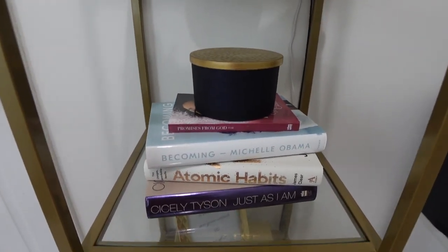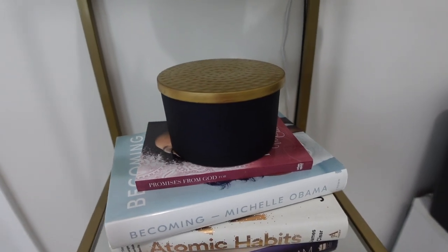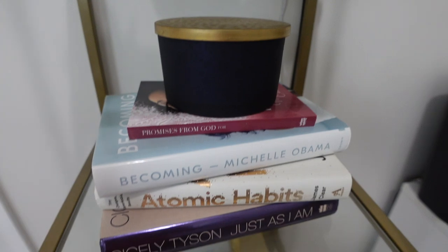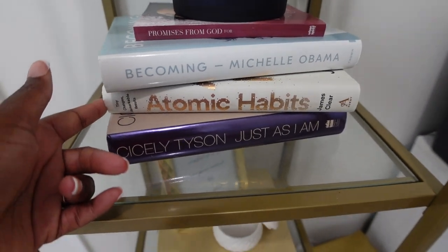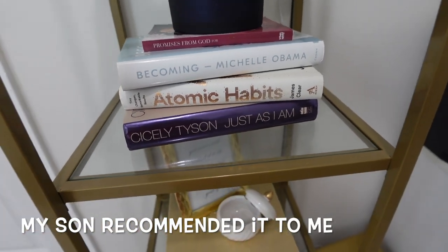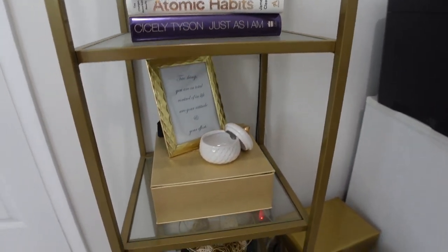On this shelf, I just have this candle here. I think I picked this up from TJ Maxx, and I bought it mainly because of the color, because it's navy blue and has the gold top. Then I have a couple of books. This book right here, Atomic Habits by James Clear. Really good read. I highly recommend you read that. Give it to your children to read. It's a very good book. Some really good tidbits in there.